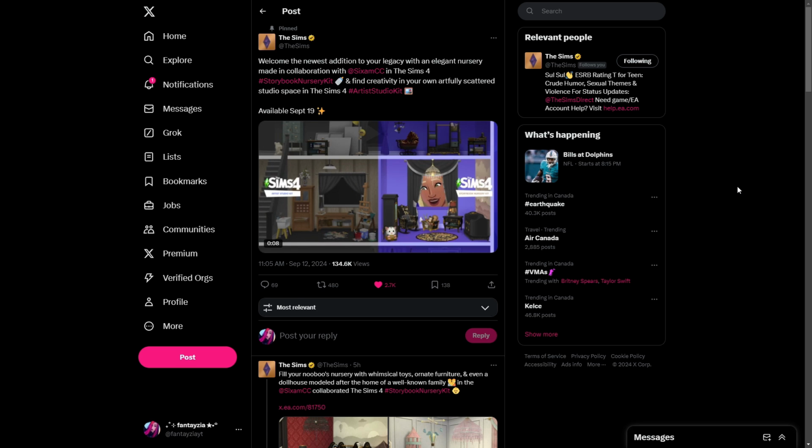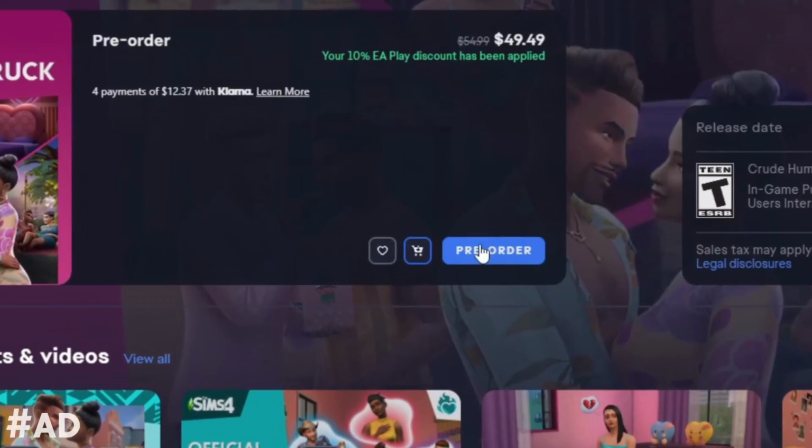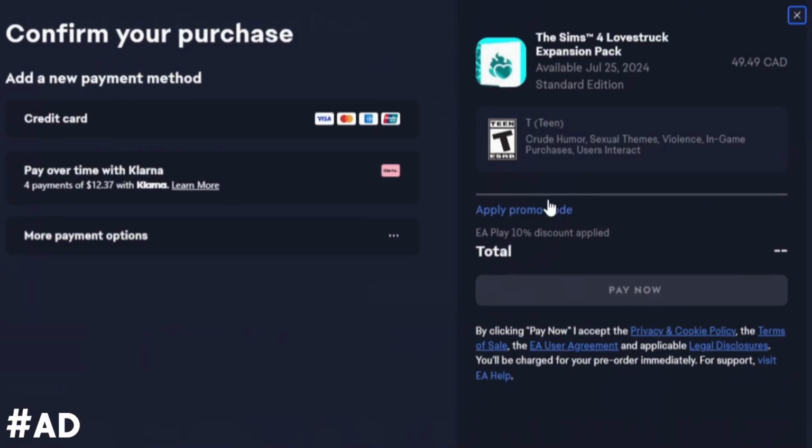And now that this has been confirmed, when I look at the nursery kit, I'm like, oh, this makes sense. It does remind me of Sims CC. So some of you guys were talking about that, how the stuff looks like SIMS stuff, and now it all makes sense.